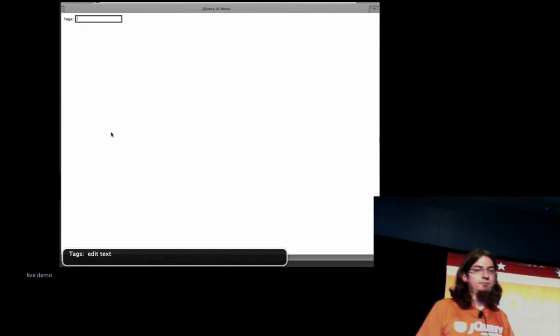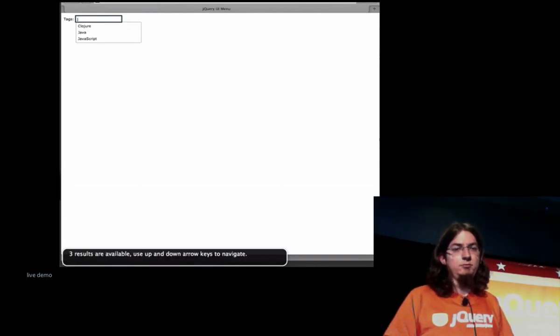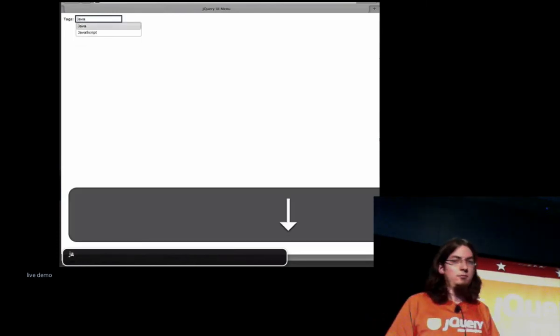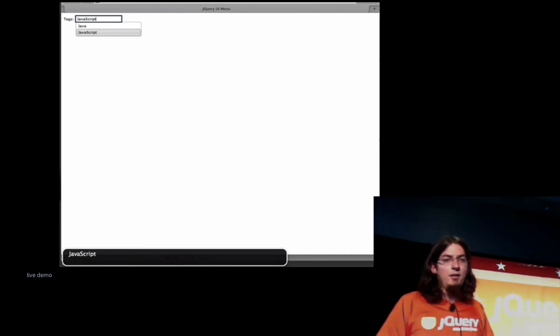Tags, edit text. J, 3 results are available. Use up and down arrow keys to navigate. J, A, 2 results are available. Use up and down. V, Java, Script, JavaScript.